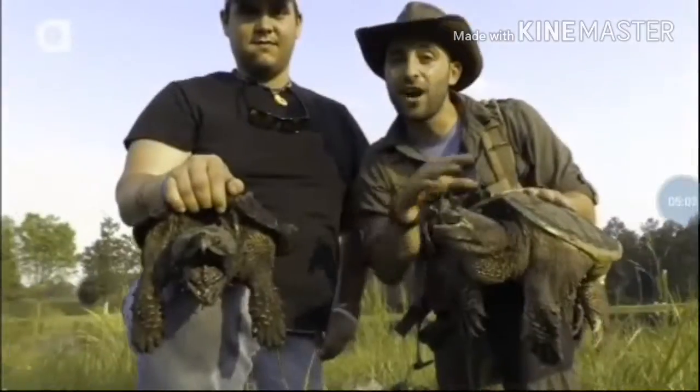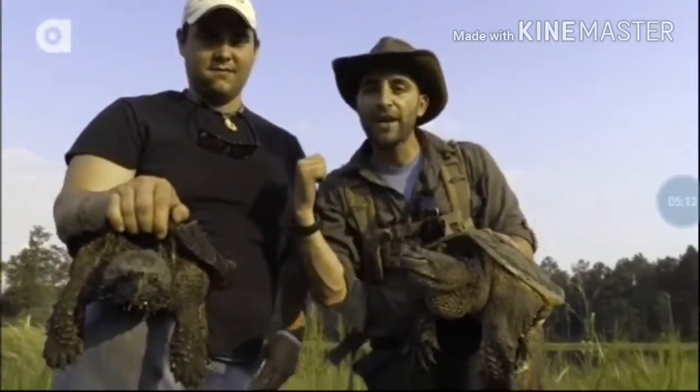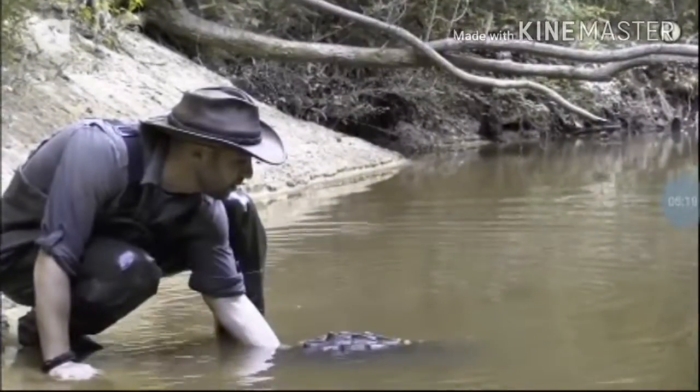Wow, this was pretty cool. I hope you guys enjoyed this, getting the chance to see a common snapping turtle compared to an alligator snapping turtle. Adam, thanks for getting us up close with these turtles. We're going to put them back into the wild, and then we're going to go look for some monsters, aren't we? Yeah. All right, tonight we're heading out into the creeks to look for dragons.